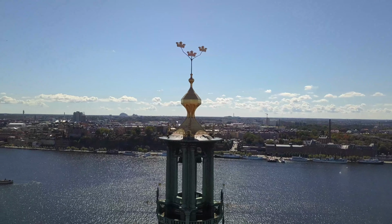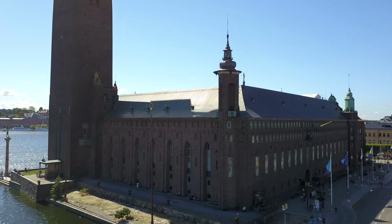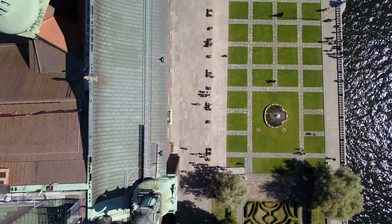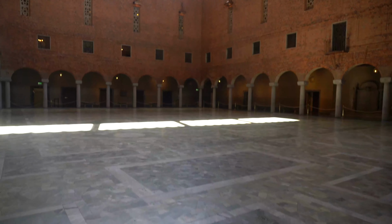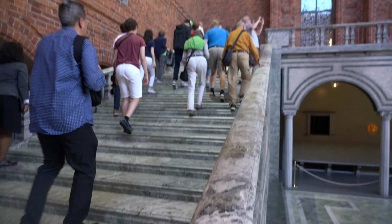If you're looking for a mouth-dropping experience, then you have to visit Stockholm City Hall. Wait, what? City Hall? It sure is. Hop on through the gilded archways and enter an idyllic waterside paradise with some of the best views of the city. But the real show happens inside the municipal building that was constructed to look like a Venetian palace.